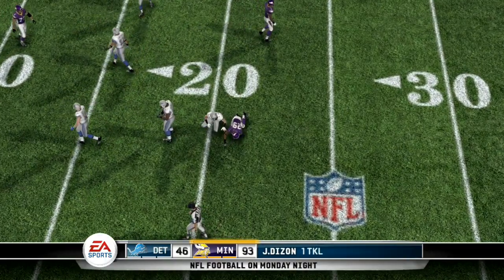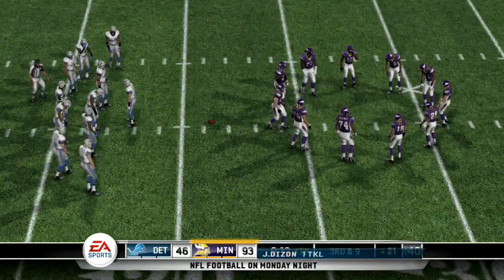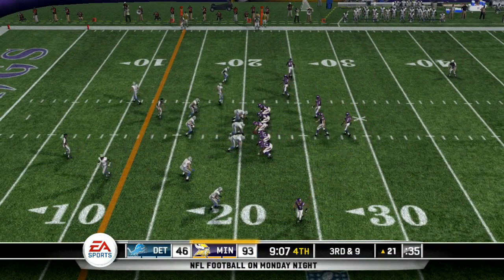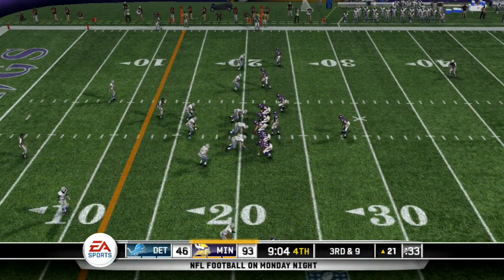The stop was made by Dizon. Very effective call that time by the defensive coordinator, bringing the outside linebacker, a terrific way to give your defense some help in stopping the run.